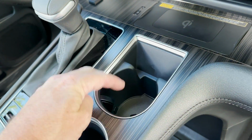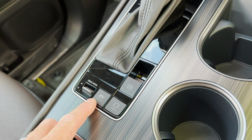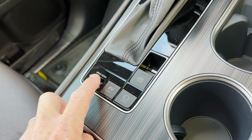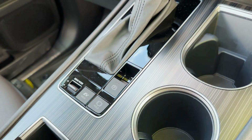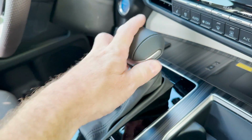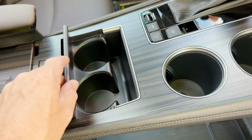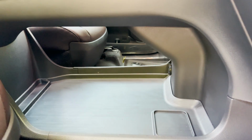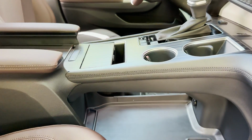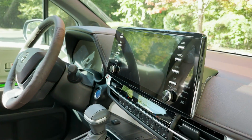Here we go. You can put your cell phone, cup holders, and then EV mode. That's for electric driving only. It's a short time at low speeds. Different driving modes, eco, normal, sport, electronic brake hold, and parking brake. Traditional shifter. Pretty easy to use and figure out, and you can cover up these cup holders and storage. Maybe you could put a phone right there too. And then underneath here, we got a 12-volt circular, but a good storage spot for bags. That one's really cool. You are kind of closed in, but I don't think it feels claustrophobic by any means.